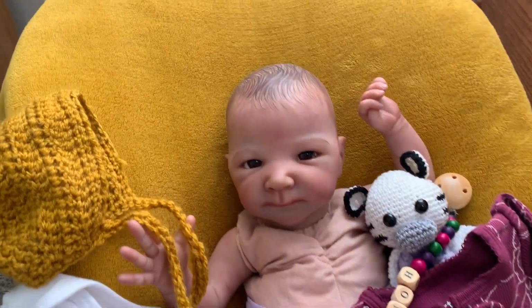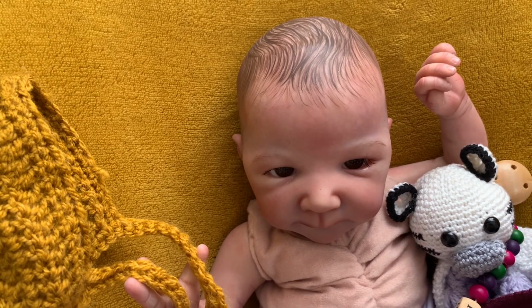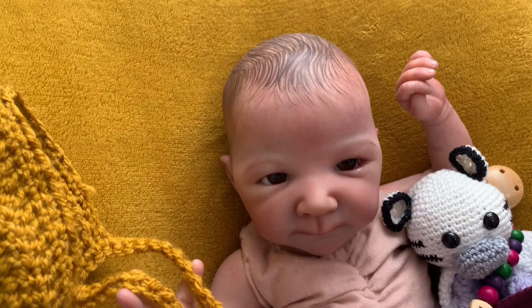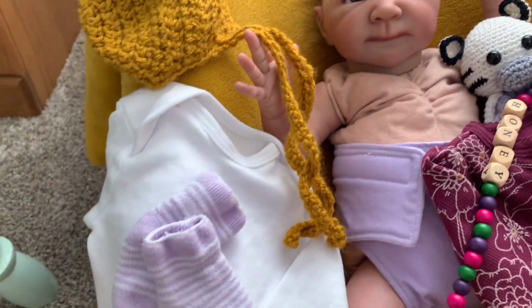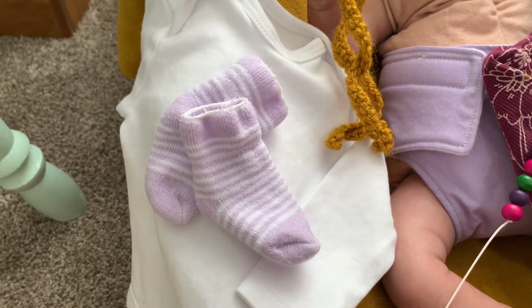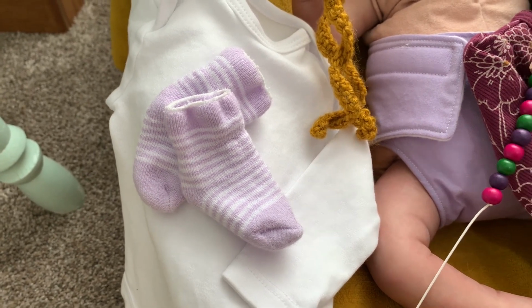Okay, so here she is, and I've taken her little bonnet off. Look at her little hair. She's got the sweetest hand-painted hair. It is so realistic, and I love those brown eyes. She's going to go back into her long sleeve white onesie here. And I found her some lavender and white striped socks to go with her diaper and her lovey.